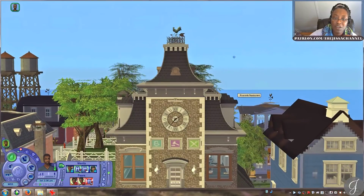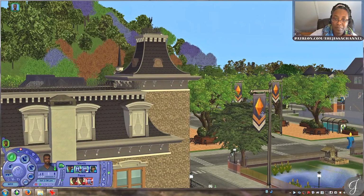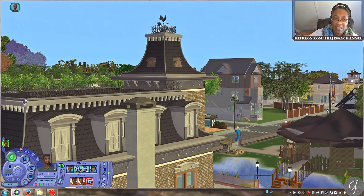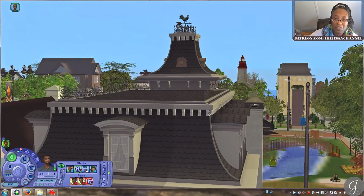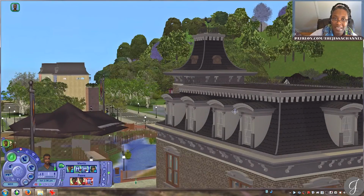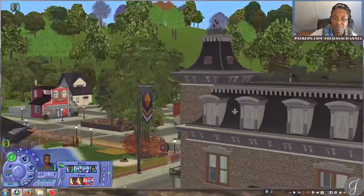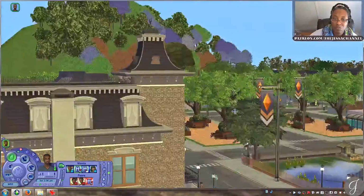Let's do the twirl. So, I think a lot about my hood design. When people look back on the Sims community and think about Simmers that made an impact, I hope I get remembered for designing hoods. That's what I want. So let's do the twirl here.